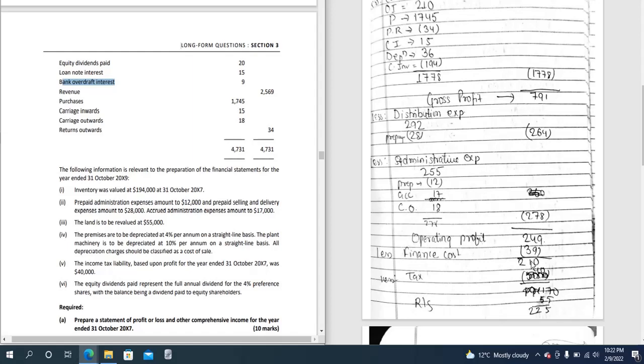So after that we will subtract tax, which is also given in the additional information, that is 40,000. We will take 30 as common, so 40 we will minus. So we will get our profit for the year, that is 170. And for the other comprehensive income, we will add valuation surplus, which is also given in the additional information, that is 55,000. So altogether total comprehensive income will be 225.